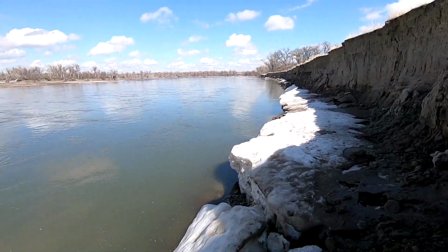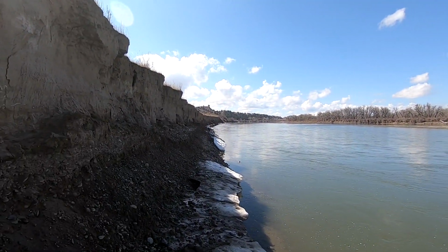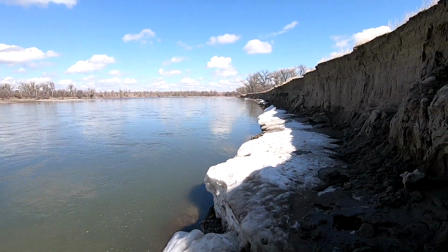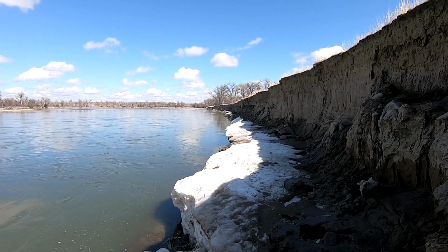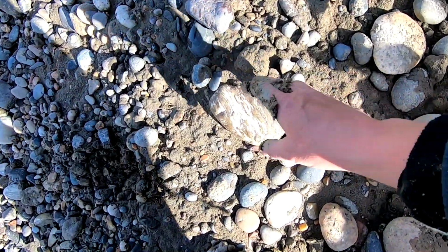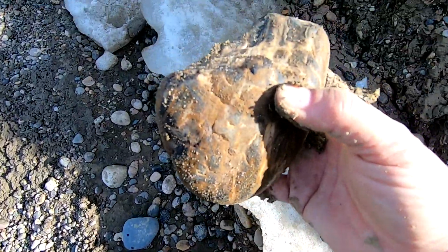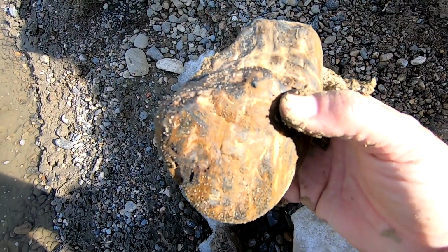Well, you know, this doesn't look like it's very far, but when it's completely muddy and snowy and slippery icy, it's quite a challenge. I have my sweatshirt and my jacket on, and I wish I didn't. This is a lovely piece of petrified wood, even though I have just an abundance of petrified wood right now. I really just can't resist a good chunk.